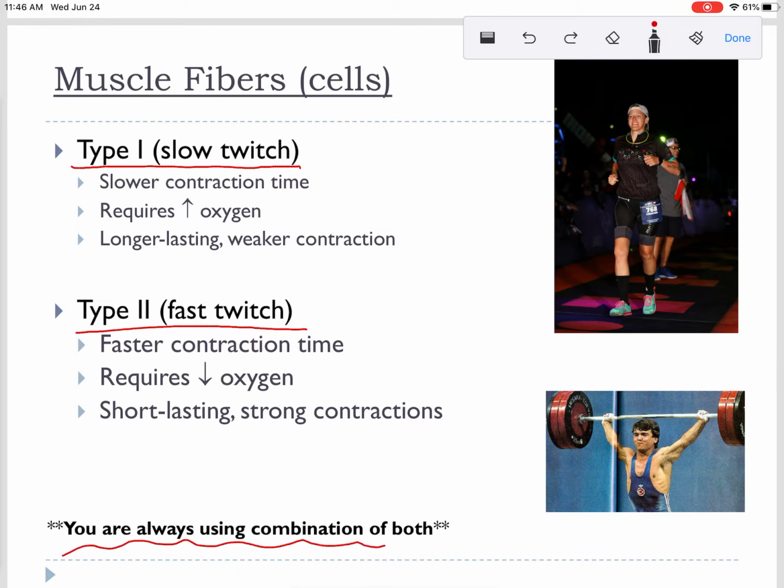Now, look at the bottom here. When we're contracting muscles, we're always using a combination of both. So every muscle has both type 1 and type 2 muscle fibers. And no matter what you're doing, you're going to be activating some of both. But these muscle fiber types are specialized. And that means that depending on the activity, you might be relying more on one type than the other. Even though you're always going to be contracting some of both, depending on the activity you're doing, you might be using more of one than the other. So here are some examples.